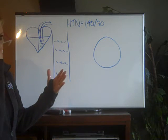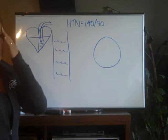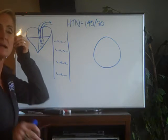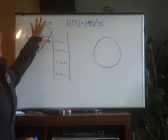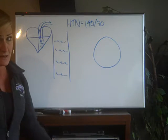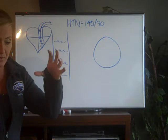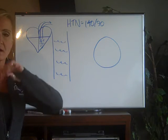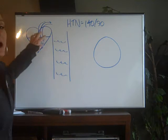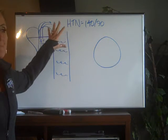And if you remember, your cardiac output should be between 4 and 8 liters. 8 liters being for a big, huge guy, 4 liters for a little tiny person. And then your stroke volume is the amount of blood that's being ejected with every beat. Cardiac output is the amount of blood for every minute. Stroke volume is per beat, and the ejection fraction is the percentage of how much blood is being ejected.